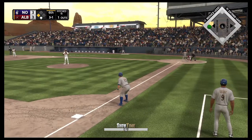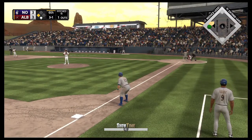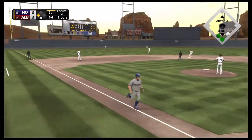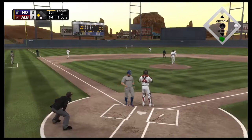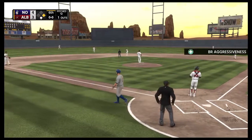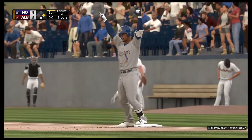Center fielder number 3, Monty Harrison. Line toward the alley in left center. And he will deliver one of the biggest at-bats of the night. It's a base hit. And that'll bring in the go-ahead run from third. It's now a 4-3 game.